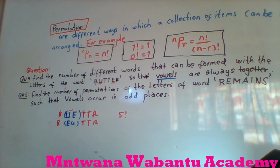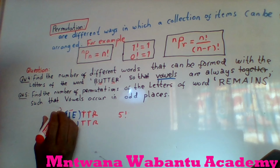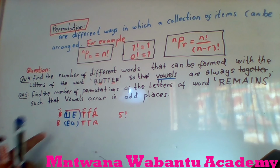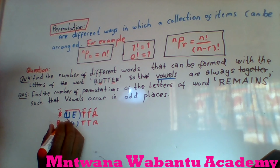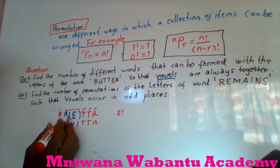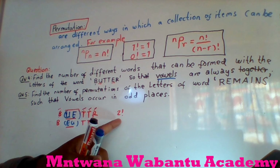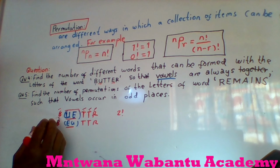Do we have any item which repeats? Since the vowels are together, you count them as one term: first term, second, third, fourth, fifth. You don't count them separately. So we say 5 factorial here. Now there are two tricky things. The number of ways the vowels can arrange among themselves is 2 factorial, because it could be UE or EU.